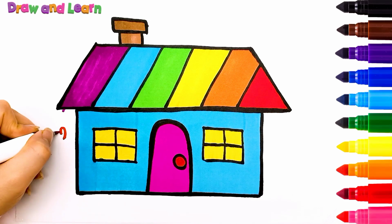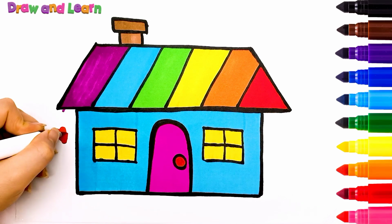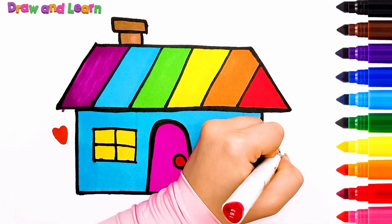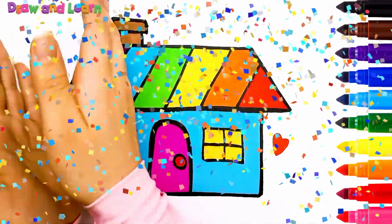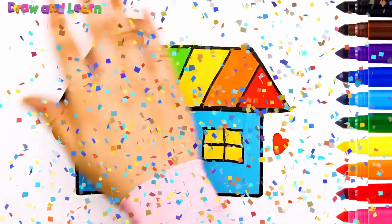Let's draw 2 hearts for our house. I like it very much. Oh, finished! That's so great!